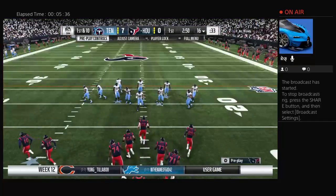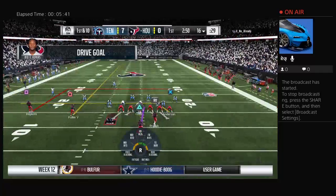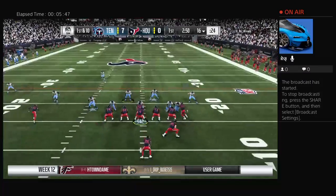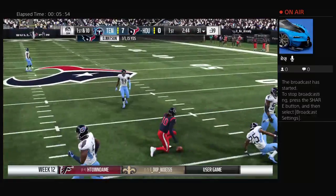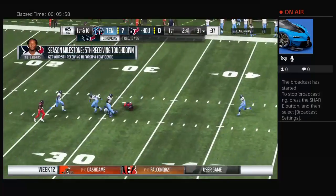Watson will bring up the Texans here, 1st and 10 at their own 16. On 1st and 10, Watson. The attempt on the dive, and he has it. What a catch. 15 yards, the Texans pick up the first down.